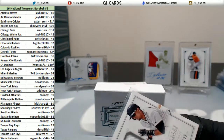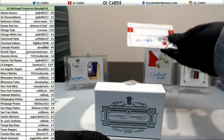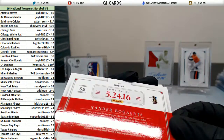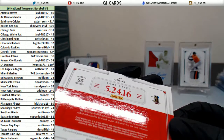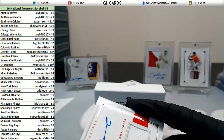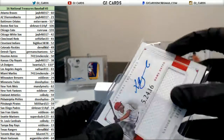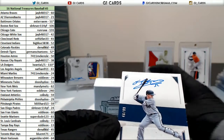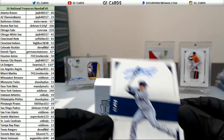If this is another one of these one-on-one books, I'm going to lose it. Xander Bogaerts for the Red Sox, 14 of 49. During a 6-game hit streak in which he hit .385. Wow. 15 multi-hit games. Probably going to be a boring one, guys. Byung-ho Park, Minnesota Twins. Signatures.